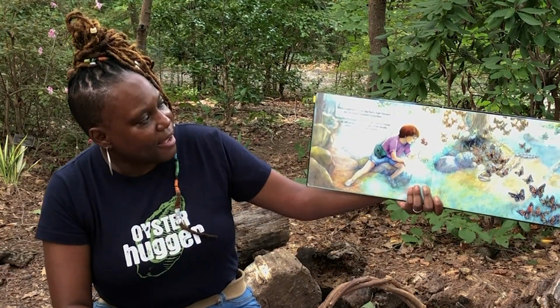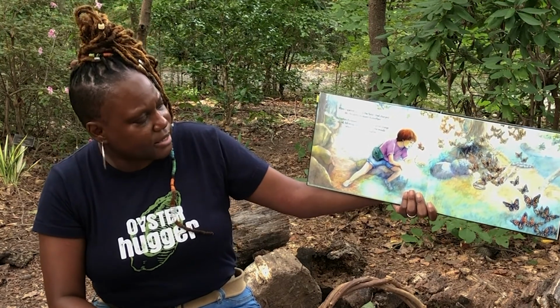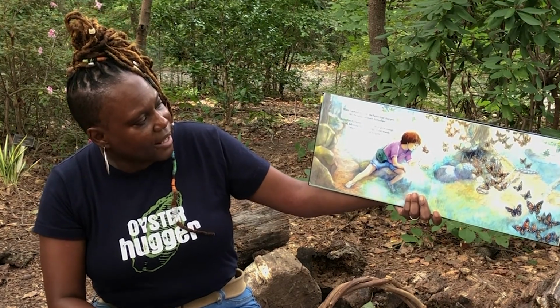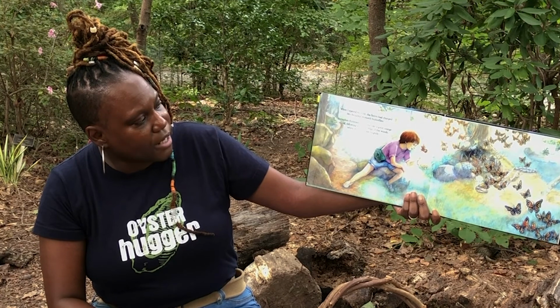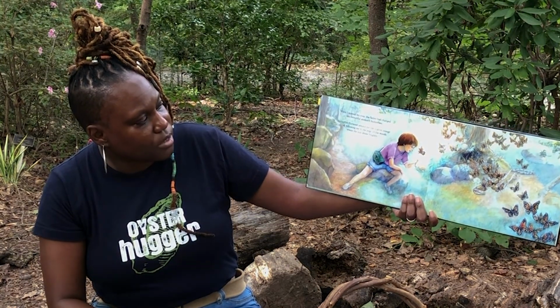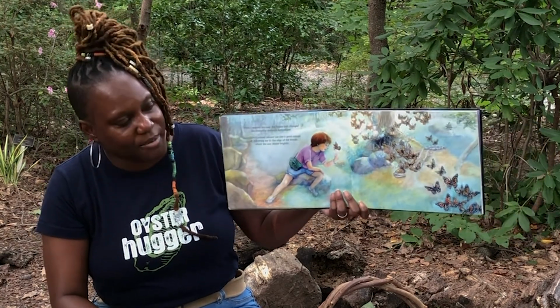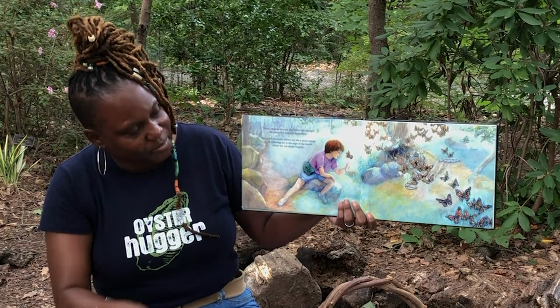When I opened my eyes, the fairies had changed into beautiful monarch butterflies. Butterflies fluttered all around me like a great orange cloud, following me to the edge of the woods where the sun shone brightly. They turned into butterflies. Isn't that pretty?